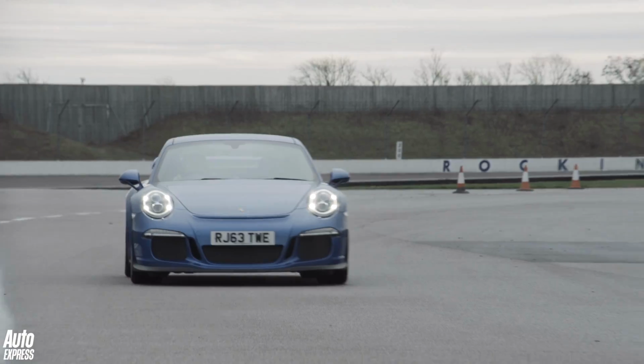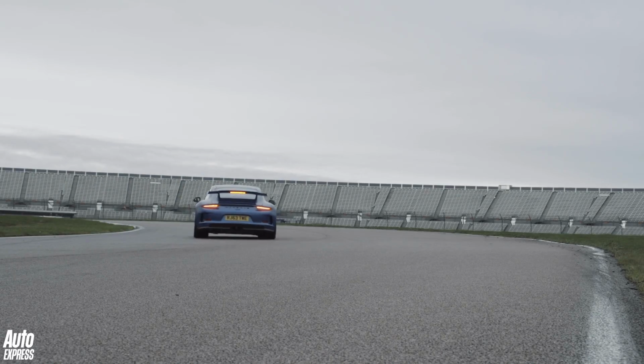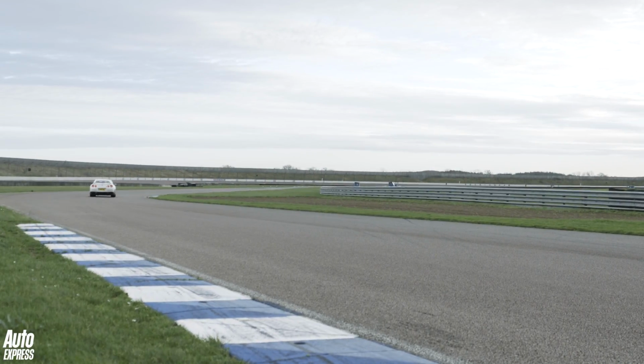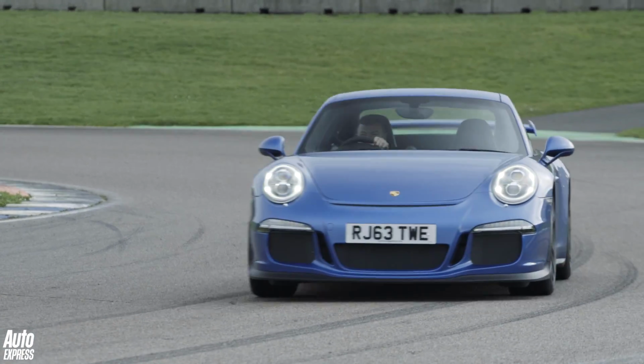Also in changeable conditions, as was the case at Rockingham on the day of filming, GT-Rs have always had a reputation for flattening their opposition completely. Porsche first then, this is what happened next.